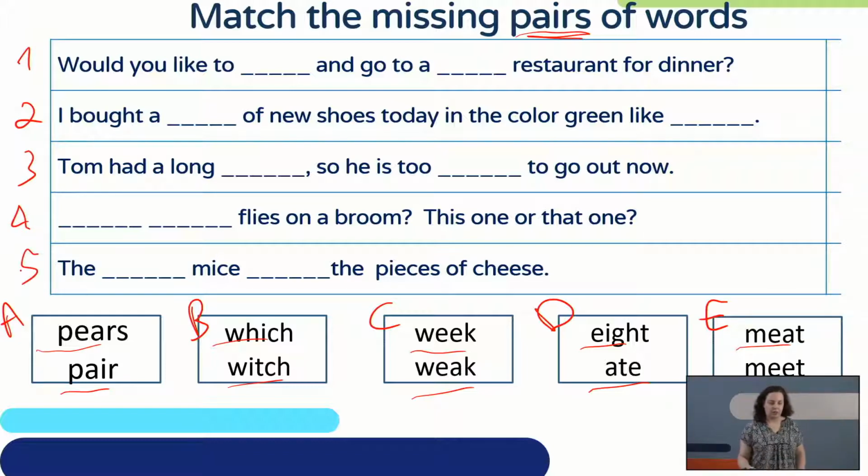Let's read the sentences first. Would you like to blank and go to a blank restaurant for dinner? I bought a blank of new shoes today in the color green like blank. Tom had a long blank, so he is too blank to go out now. Blank blank flies on a broom. This is a question. Blank blank flies on a broom? This one or that one?